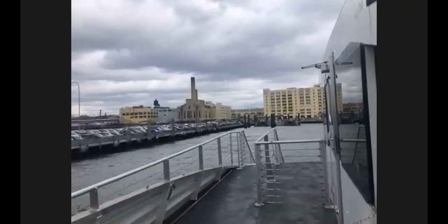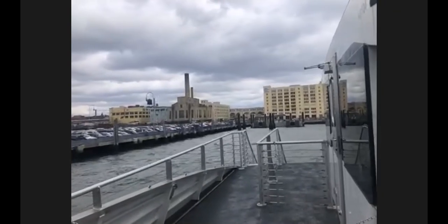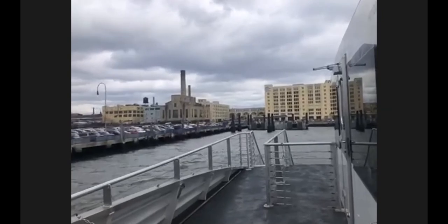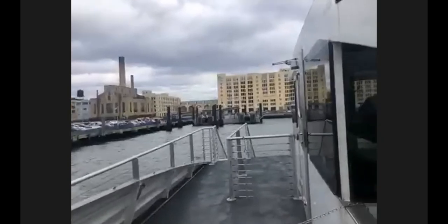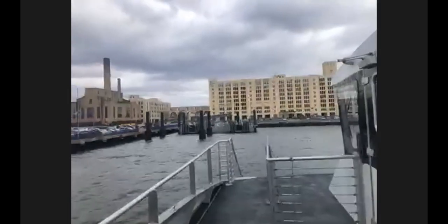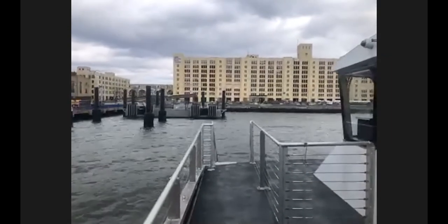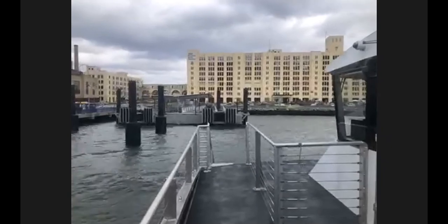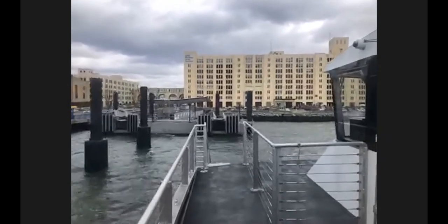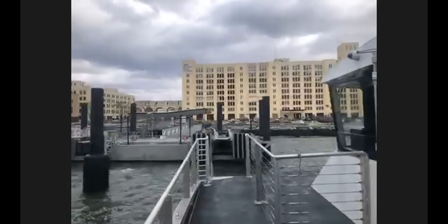But yeah, we're coming into the Brooklyn Army Terminal. So this is a building that you can't miss on the waterfront. It's giant and painted bright yellow. You can see it from miles and miles away. Again, it's a place we've talked about a lot, but for those of you who haven't experienced any of our Brooklyn Army Terminal programs, this was built during World War I to serve as the main supply depot for American forces fighting in Europe.